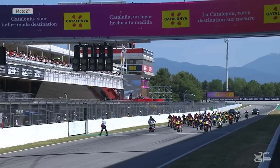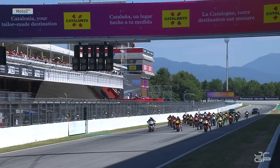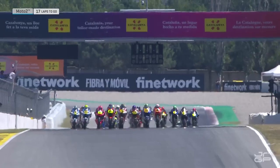So here we go then. The red flag is cleared. The green flag is waved, and we'll soon be underway for race 1 of 2 here in Barcelona for the Moto2 class. And we are underway. It's Lukas Tulovic off the line well. Senna Aegis gets away well as well. So who's going to make the jump down into turn 1?